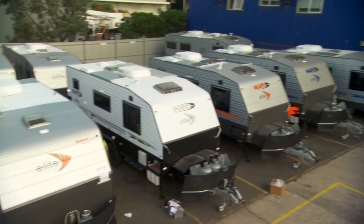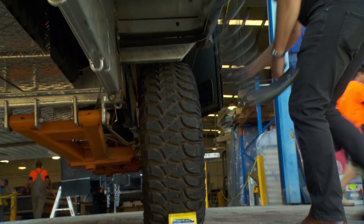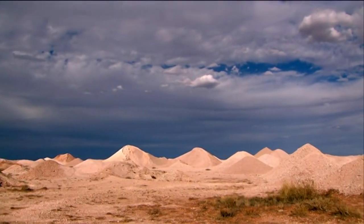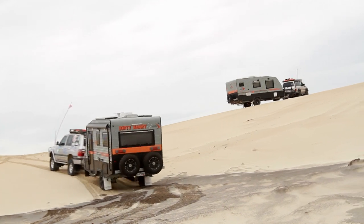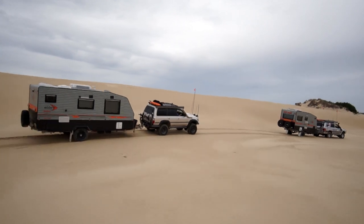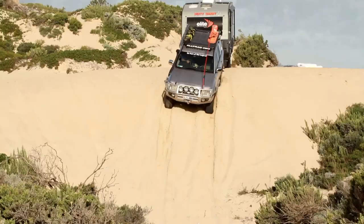Melbourne, Australia. Here at Elite, head honcho Peter Smith and his crew make caravans tough enough to take on the outback. Australia's got some of the harshest environment in the world and some of the roughest roads. The machines Peter builds are designed to be pulled at speed across terrain that would be a no-go for most caravans. In 2014, someone managed to go 227 kilometers per hour in a motorhome. That's 141 miles per hour. That particular vehicle had a sink, stove, double bed, and a toilet. Now that's what I call life in the fast lane.